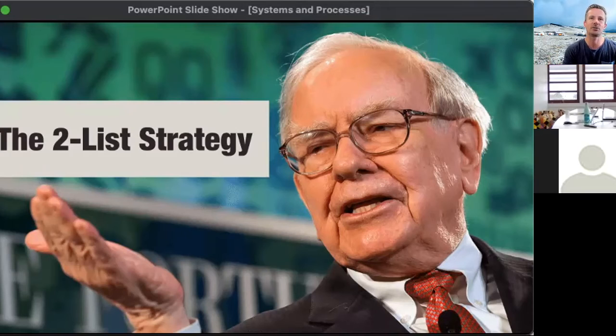It might seem counterintuitive, but the problem is when we lose time by doing all different things, we lose momentum, we lose growth, and we actually end up with a smaller business as a result of it. So we really need to focus, and a great way to do that is the two list strategy, the do and the not do.